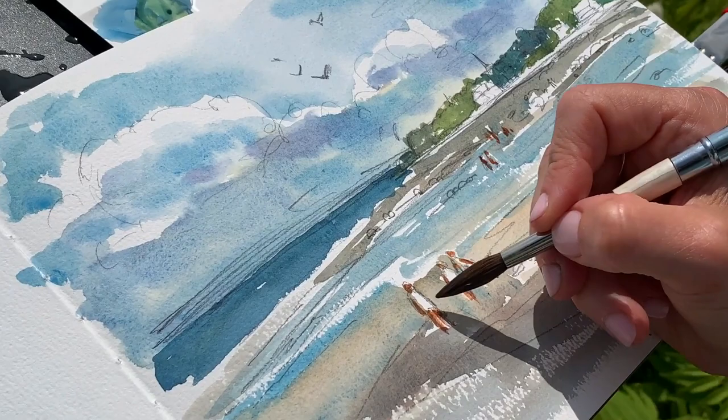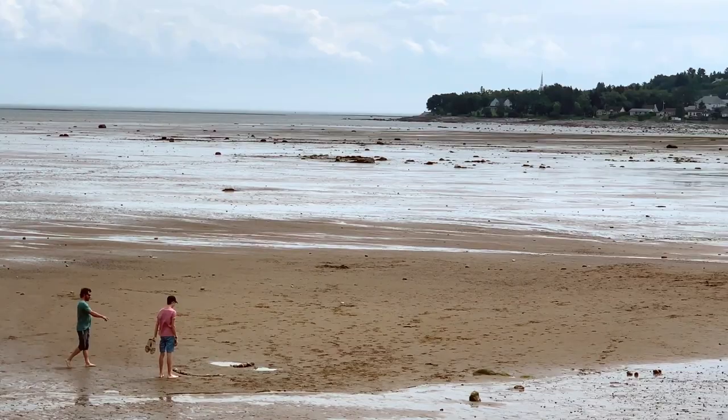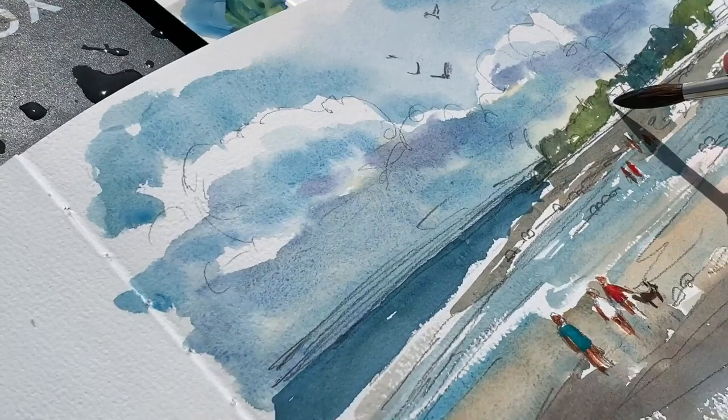Turquoise blue and cadmium red work so well together that I often use them for painting people in urban scenes, and I think they would work well here too. Even though the washes I used on the beach were really wet, they're dry enough now for me to paint the rocks and reflections on the sand.